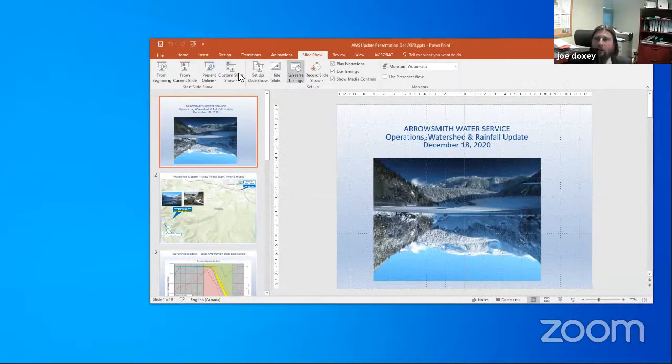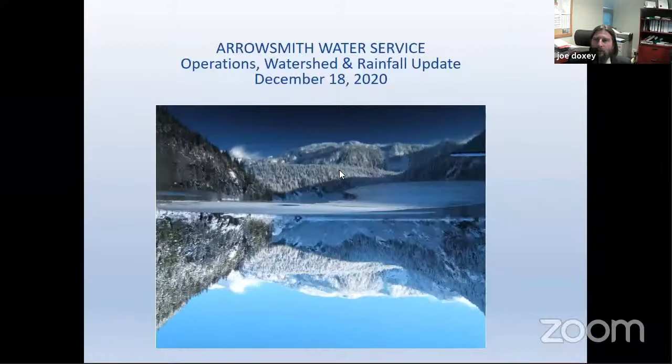Yes, I'm just going to share my screen here real quick for a moment. Bear with me. From the beginning. So hopefully you can all see the screen presentation. Should look like a picture of the top of the dam site there. So this is the operations watershed and rainfall update for 2020.